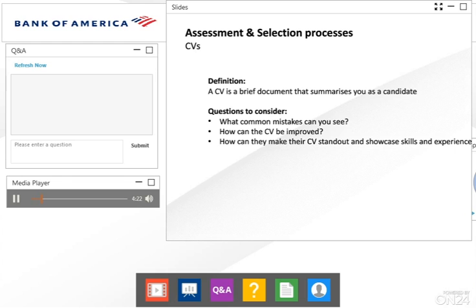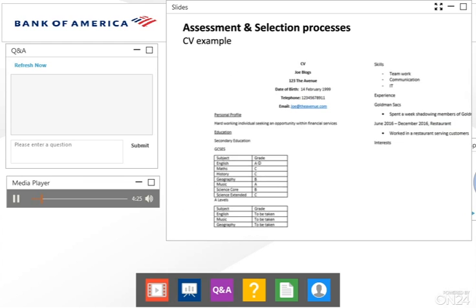So I'm just going to move on to the next exercise here that relates to those questions. And again, I'll give you just 10 seconds to have a look at the CV, think about any mistakes, how the CV can be improved, and how this particular individual can make their CV stand out. So again, I'll give you a few seconds just to consider that. Great. So hopefully you came across a few answers to those questions earlier.